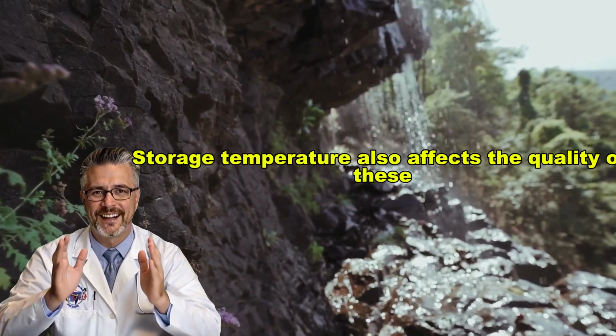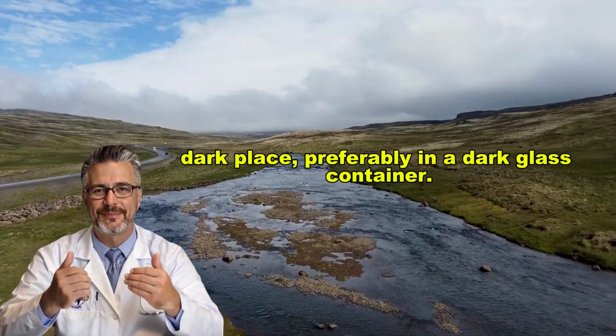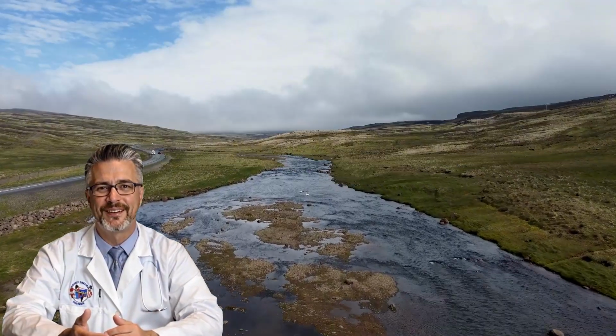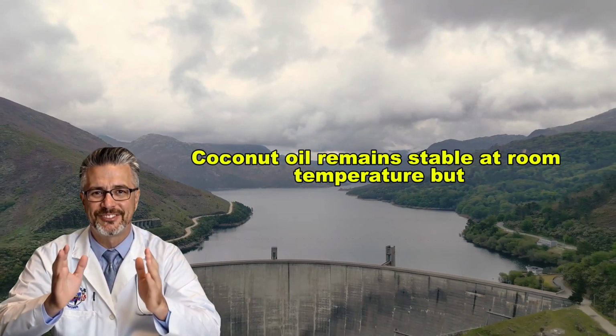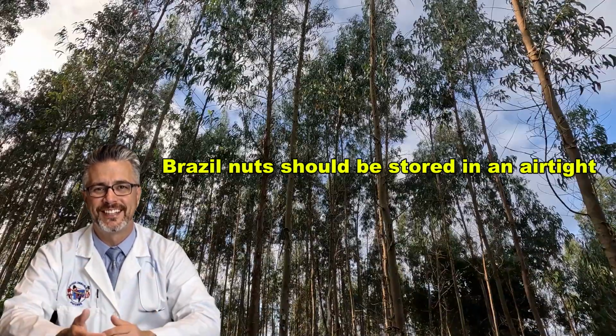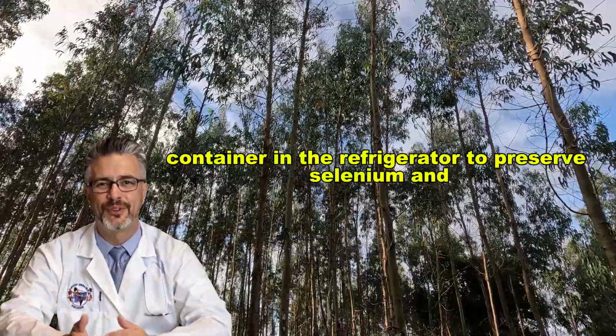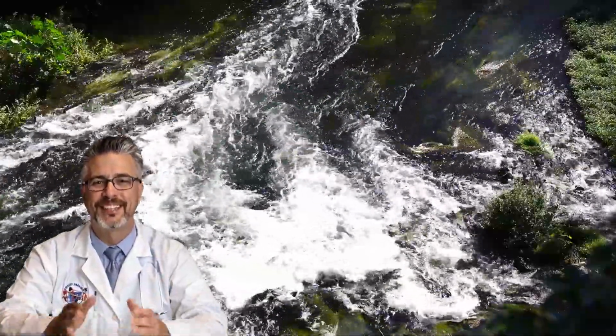Storage temperature also affects the quality of these oils. Olive oil should be kept in a cool, dark place, preferably in a dark glass container. Coconut oil remains stable at room temperature but should be protected from direct light. Brazil nuts should be stored in an airtight container in the refrigerator to preserve selenium and natural oils.